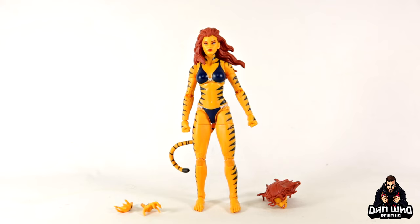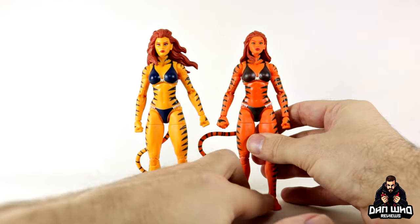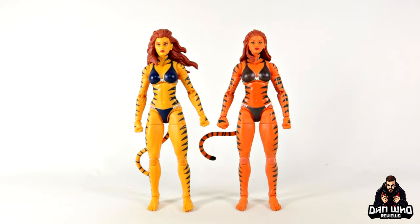So I'm not going to do a full-on review of this one because there is a review up of the previous Tigra on the channel, but I will quickly discuss the differences as they are there. So let me just take them out of the way for a second and let me bring in this Tigra compared to the previous one. And wow, the promo images do not do you justice of how much difference there is between the orange deco.